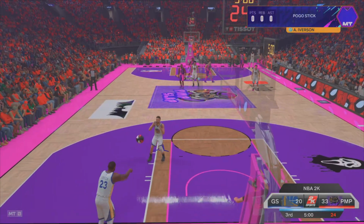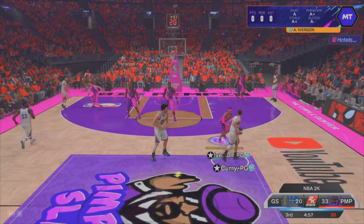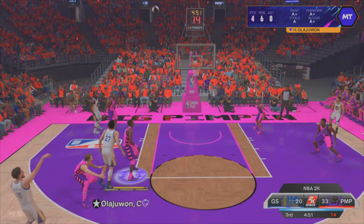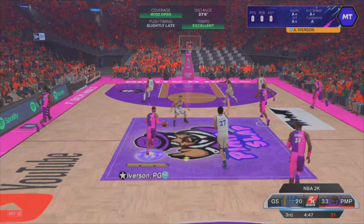And with the second half upon us, we'll find out if this game becomes the rout that it's threatening to be. Setting the floor for the Warriors, Klay Thompson is out there with Curry. And it's Durant. Then there's Pachulia. And it's Green in at the 4. Chicago leading by 13.